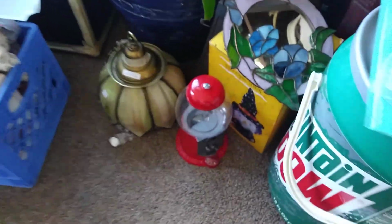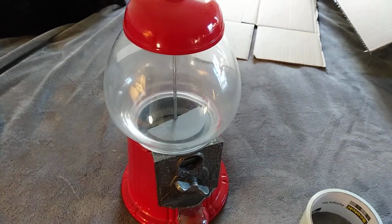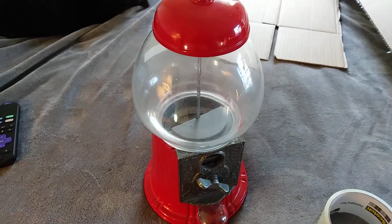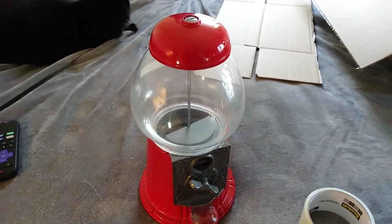I guess it didn't really matter that this guy from Facebook Marketplace did not pick up the gumball machine last night, because it is the next thing that sold that we got to get boxed up. $18. Picked it up for $4 at Salvation Army, so not like a huge moneymaker, but I like these things. They usually sell pretty quick, so it was worth it.